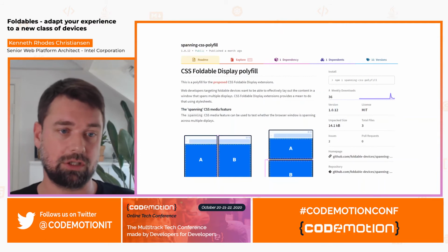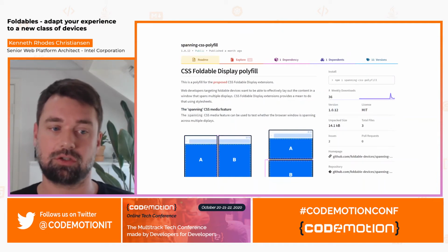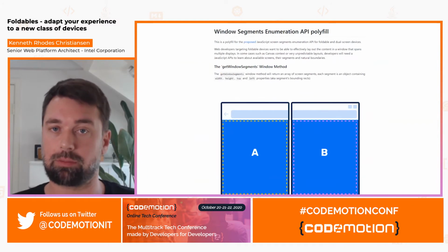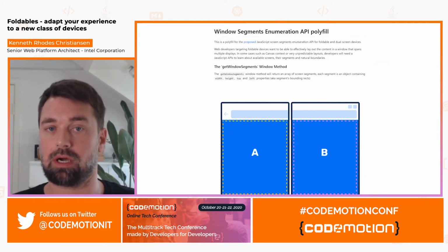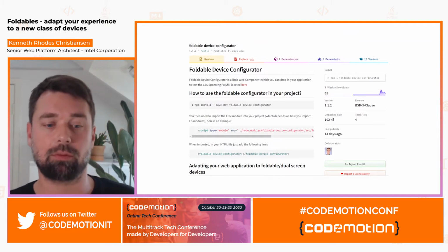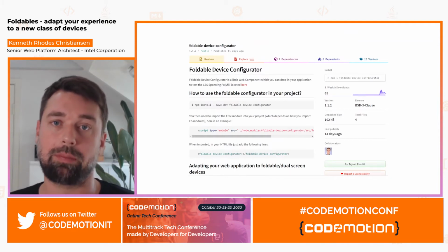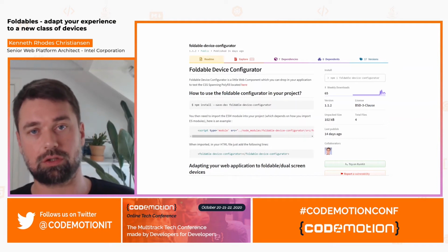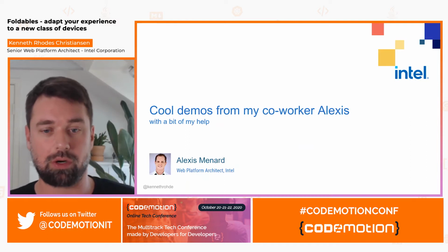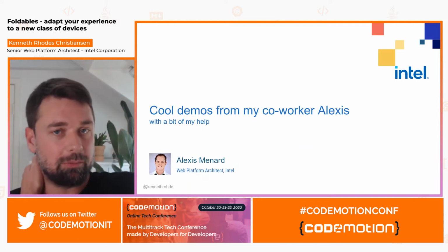As you see, here's one for the CSS features, the spanning CSS media feature. Here's one for the JavaScript API, the window segments enumeration API. And there's even this nice little widget. It's a web component that you can put into your website or web app, and it will show this configuration widget so you can change things and play around with it.